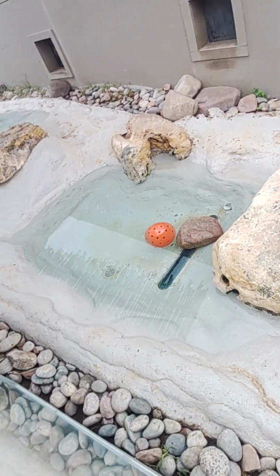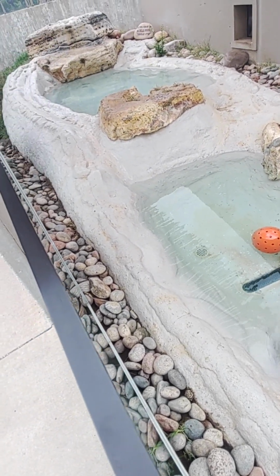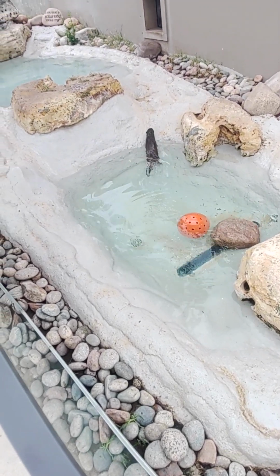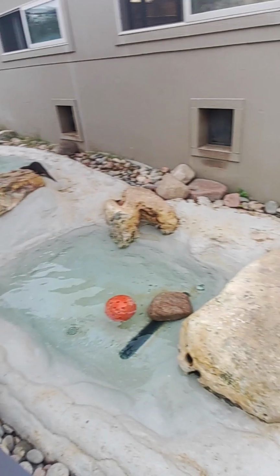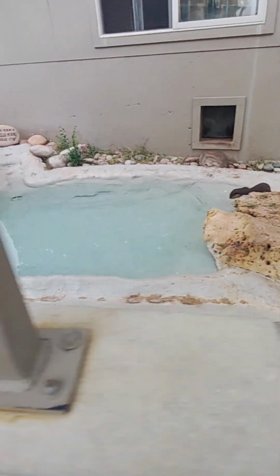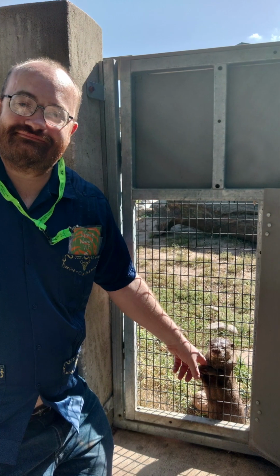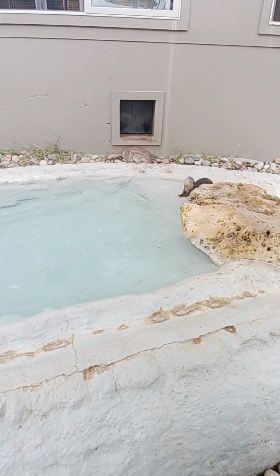So they have some wonderful pools. They have a big slide right here, and they love to slide down. They love their pool. They love to interact with people too. Got to see them yesterday interacting with both myself and a keeper. That was really cool.